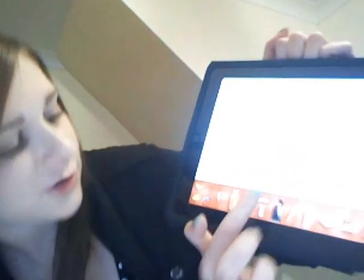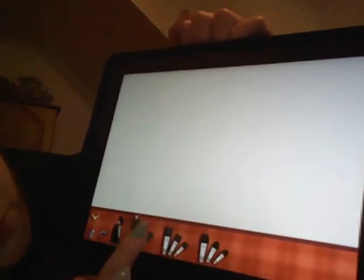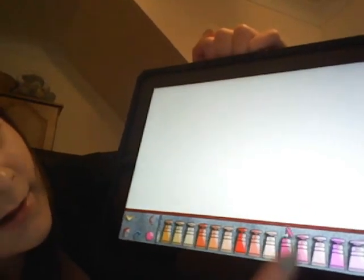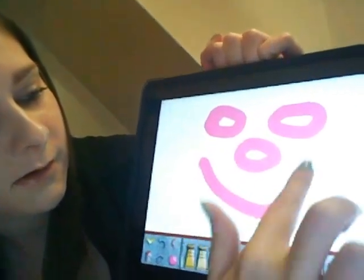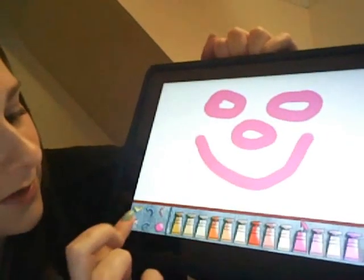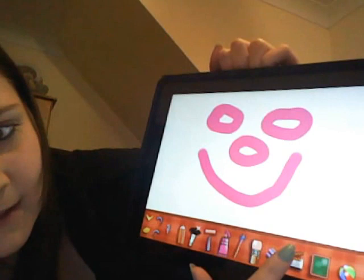It's the drawing box, it's called, and it's free. And basically you can just draw pictures. So you can choose a brush that you want. I want that one. Choose a colour. I want pink. And then I'm going to draw a face.